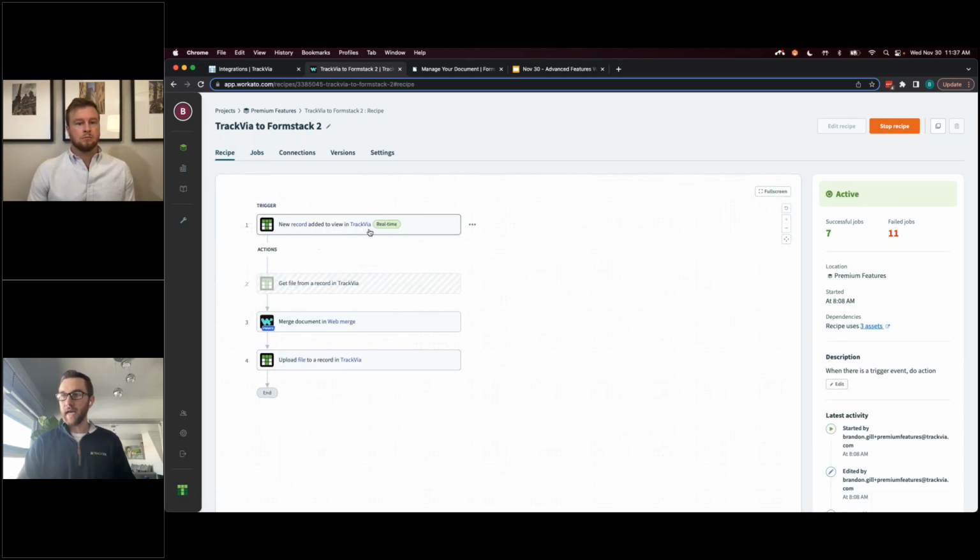A new record is added into a view in TrackVia. It's then going down and merging with a document in FormStack. The product specifically in FormStack was once called WebMerge. And then I'm uploading that file directly into TrackVia. All of this is happening real time. So as we add information into TrackVia, this is all happening very quickly.